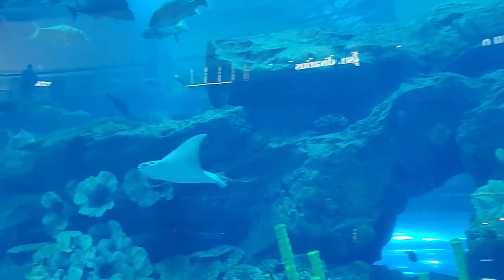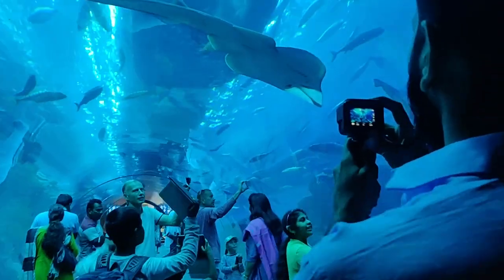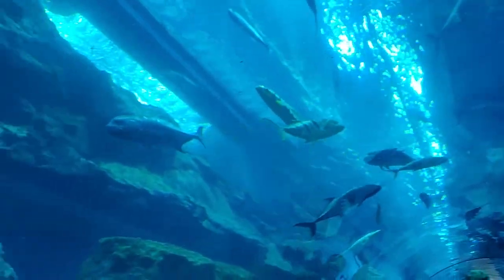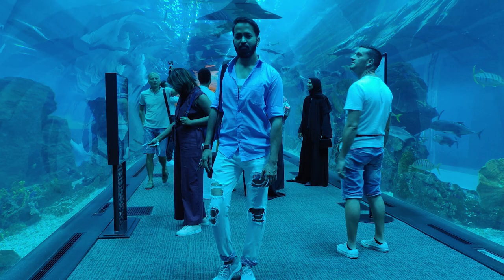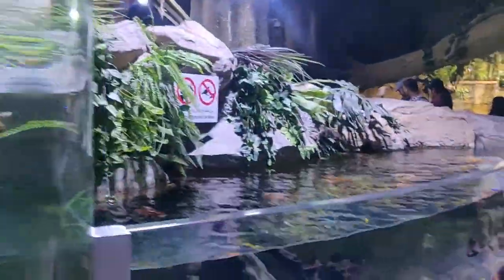So yeah, this is a very famous aquarium, and there are so many, I would say 100 species of sharks in this. This is really amazing. If you guys can see the sharks up there, right. Underwater zoo. Wow, these are so beautiful.